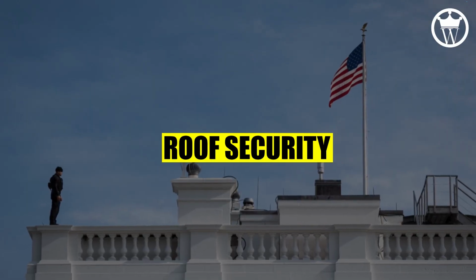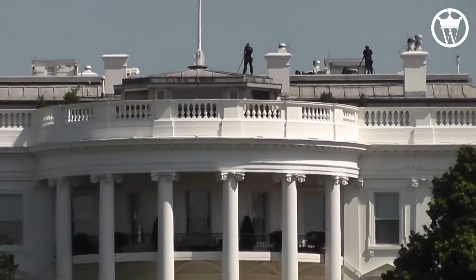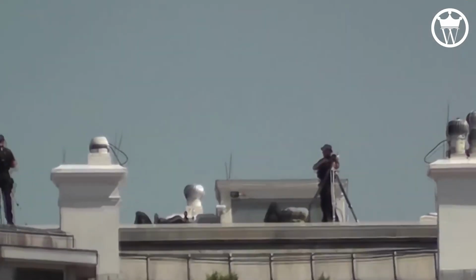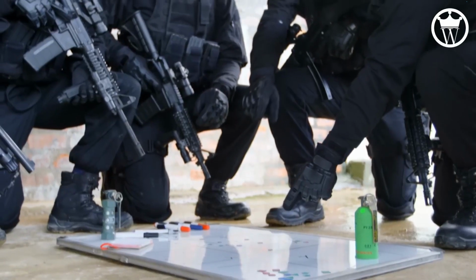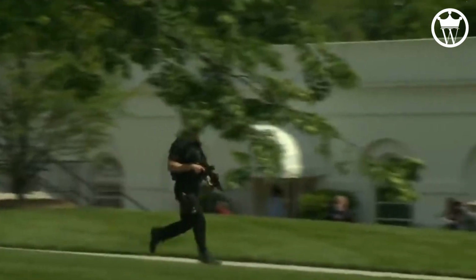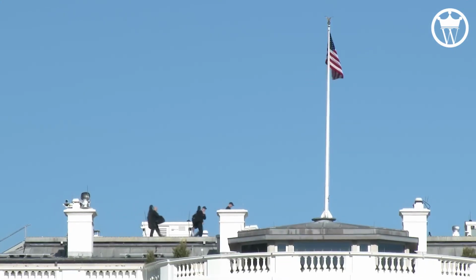Number 3. Roof security. Sharpshooters with powerful sniper rifles are scattered throughout the top of the White House, constantly scouting the area while wearing all black clothing and operating in pairs. The president can't really afford to have anything less than the best when it comes to their safety. So these White House snipers are required to prove their worth every month in a drill where they must flawlessly hit their targets from 1,000 yards away. If you miss, you have to leave and return the following month.